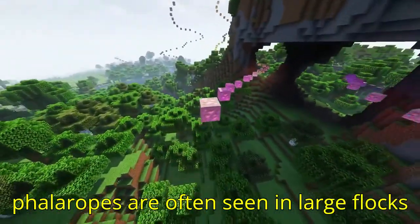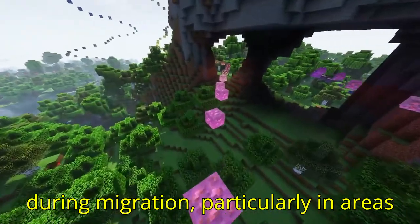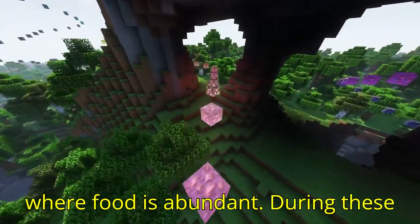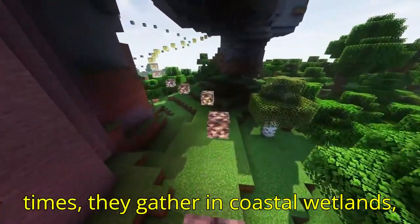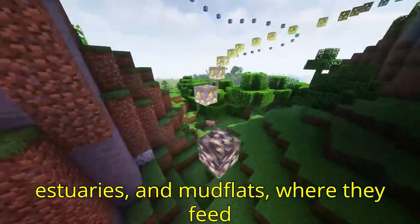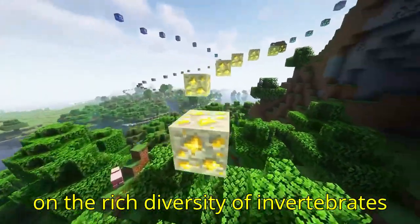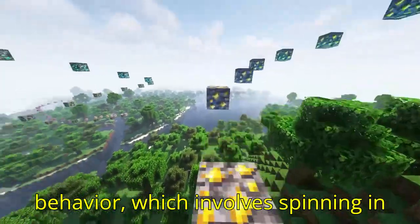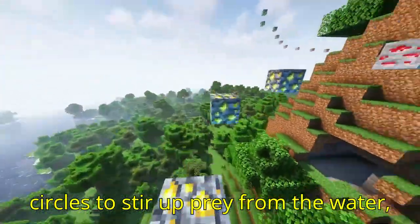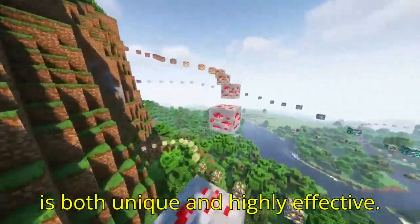Red-necked phalaropes are often seen in large flocks during migration, particularly in areas where food is abundant. During these times, they gather in coastal wetlands, estuaries, and mudflats, where they feed on the rich diversity of invertebrates found in the mud. Their foraging behavior, which involves spinning in circles to stir up prey from the water, is both unique and highly effective.